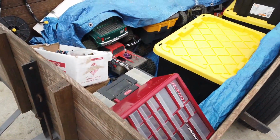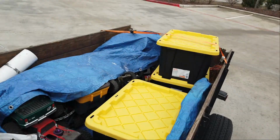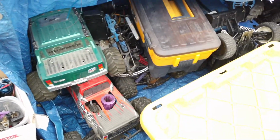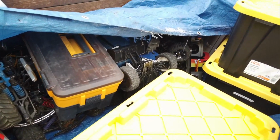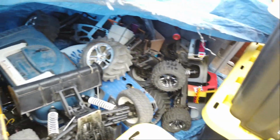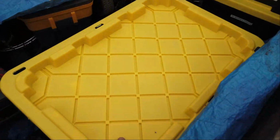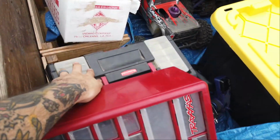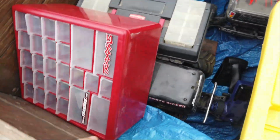All right, guys, and you saw how empty the trailer was. Here's all the stuff that I got. Stampedes, Savages, Associated. There's a 1/8 buggy in there. There's another Stampede right there. Another Savage. These are all tires, bodies, spare parts. I got all the spare parts bins, extra parts, just all kinds of stuff.